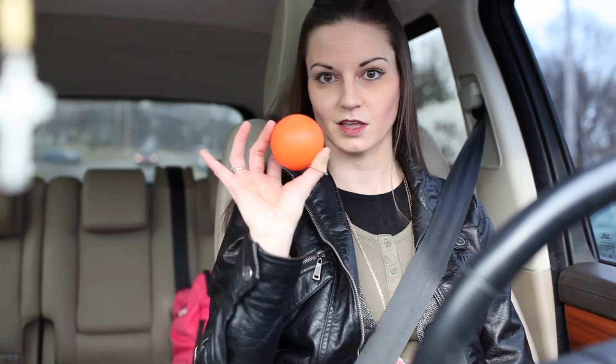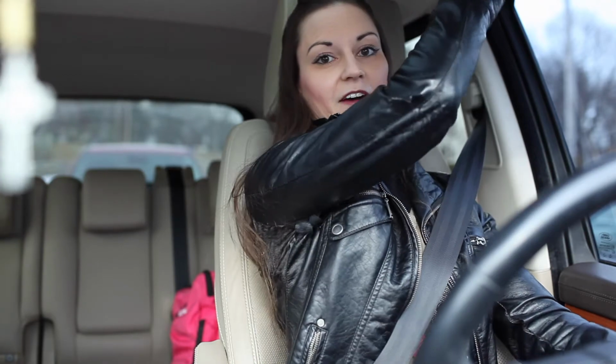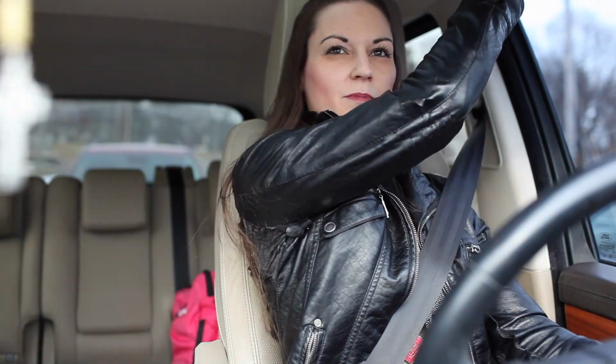Also, another great thing I do in the car is roll. I got this lacrosse ball from Dick's for probably like $6. It is great in the car because you're pressed against the seat, and I love to roll it back and forth on my back. You can do different things, like I have a handle up here, so you can kind of get that position and roll back and forth. But typically, I am just rolling like this.